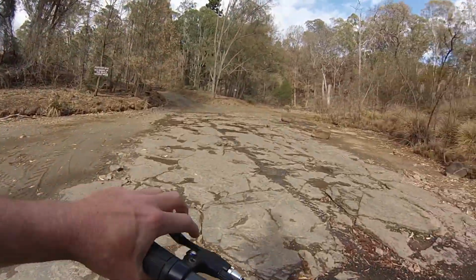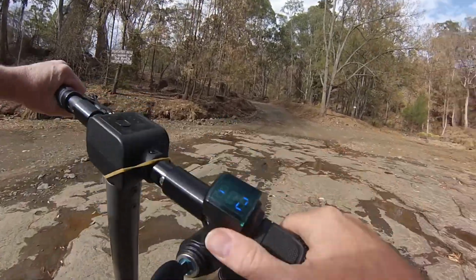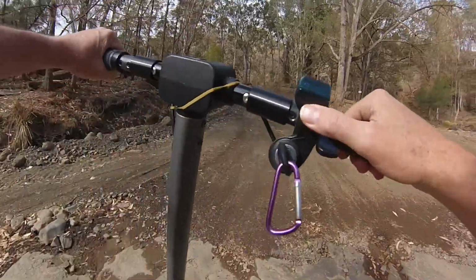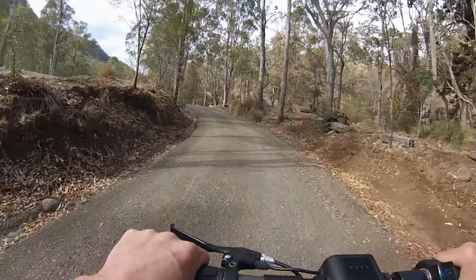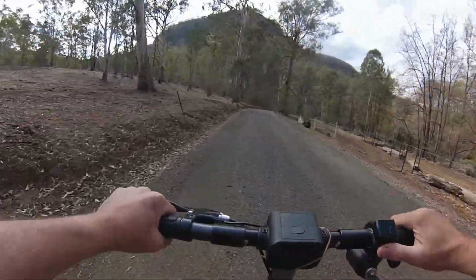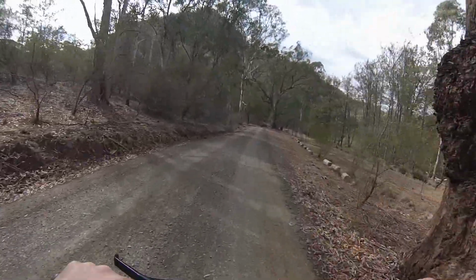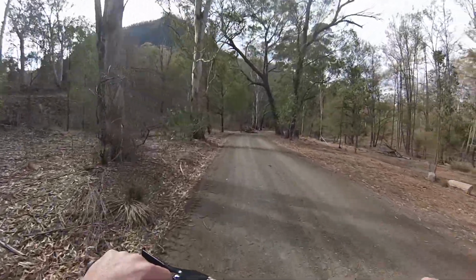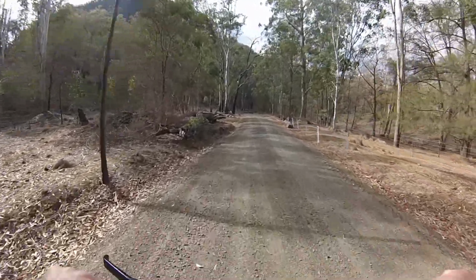That's probably a bit rocky and a bit harsh for the suspension on this, so rather than have myself a broken axle, I'll just wander across it this way. I know that's a shocking thing to do, to actually have to push a scooter somewhere, but there you go. It's a lovely drive. I wonder if Paul's home. I'll go visit him while he's still living at the place.